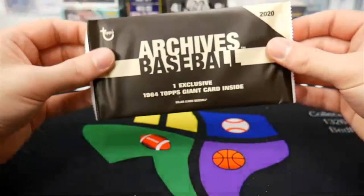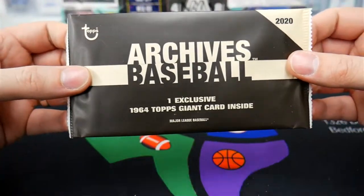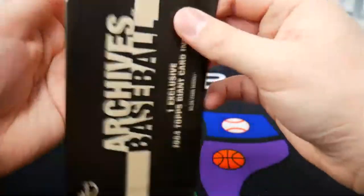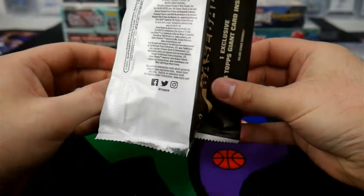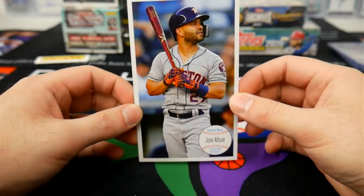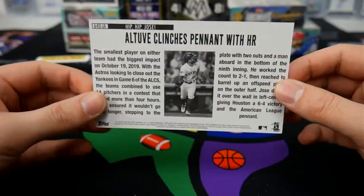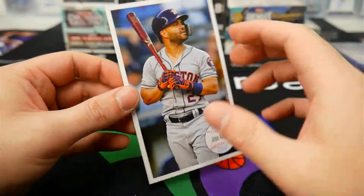All right, and our Archives Baseball one exclusive Topps Giant card. Let's see who it will be. Let's see here. Of course, Jose Altuve for the Astros. Most loved player in baseball right now, right, guys? Going to the Astros.